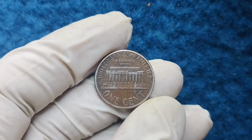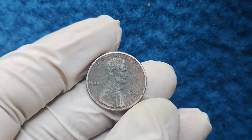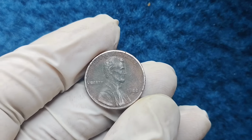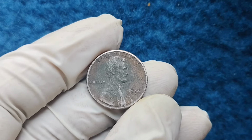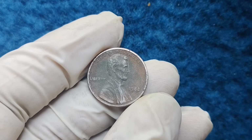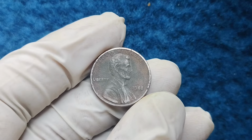So grab a cup of coffee, sit back, and let's dive into the fascinating world of valuable coins. So, why is this particular penny so valuable? After all, millions of pennies were minted in 1988. Well, the answer lies in a rare error that makes it extremely unique.